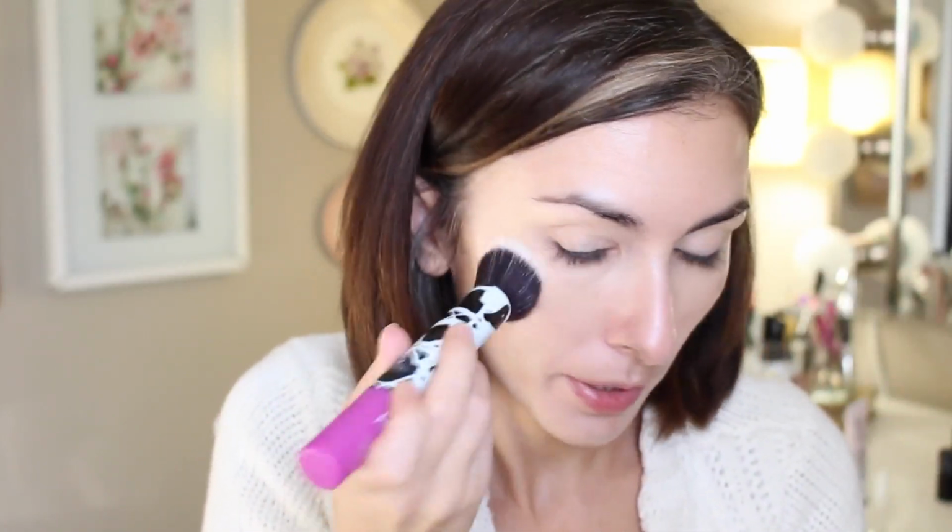I'm not going to add any more concealer, but before I go in with the foundation, I'm going to use this liquid highlight from Wet n Wild. This one is in Halo Goodbye, sorry. And it's just a nice champagne-y type of highlighter. And I'm going to use a Real Techniques stipple brush to blend that out.